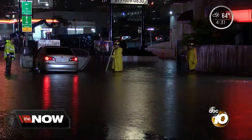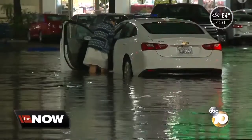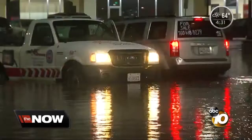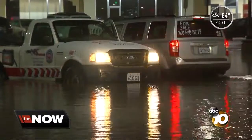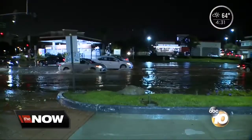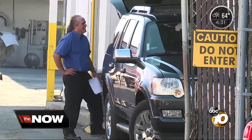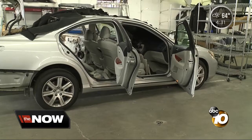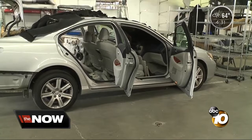The strong storm and flash flooding last week caught many motorists by surprise, some having to abandon their stalled cars and probably replace them. Some of those cars can be salvaged, but all the damage might not become apparent for years. We asked the estimator at Balboa Auto Body to show us what to look for. He showed us on a car that was dismantled already for other repairs.